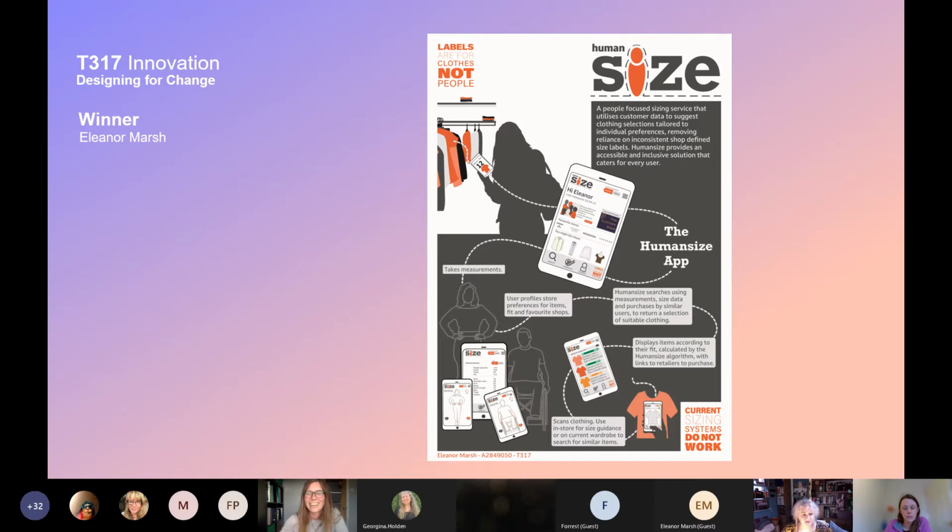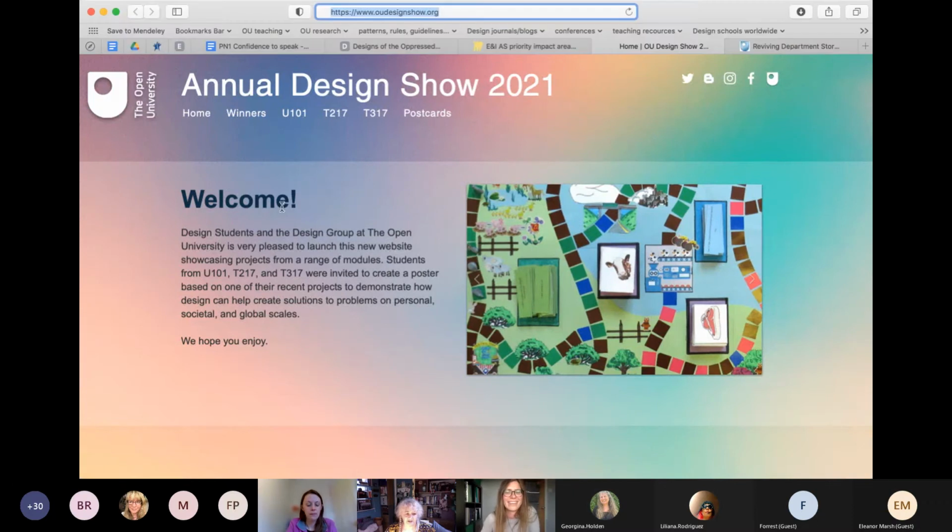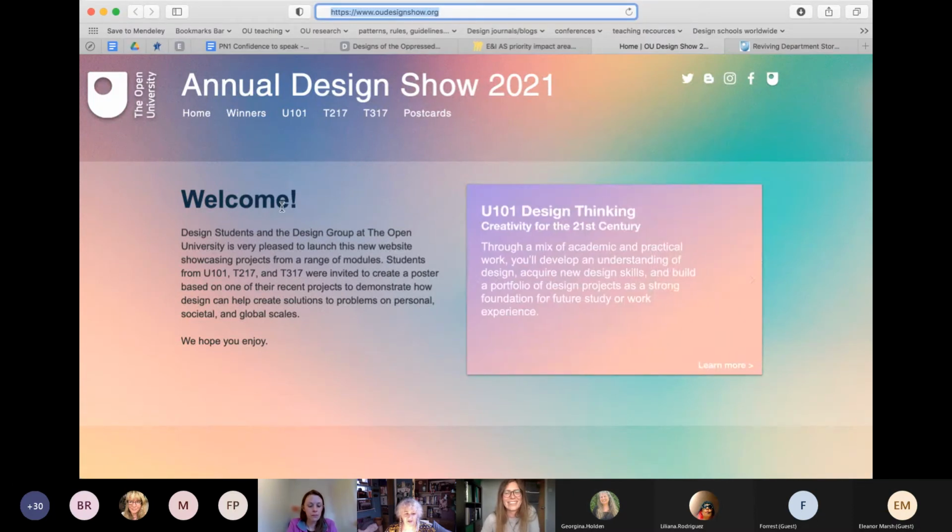Is that all right? Yeah, I'll just share my window. Let me see if I grab the right one. I think that's the one. Okay. I hope you're all seeing what I'm seeing. Yeah, this is what the site will look like when you go on it.